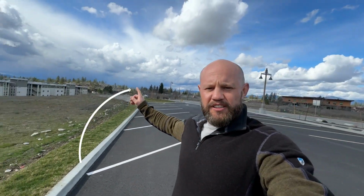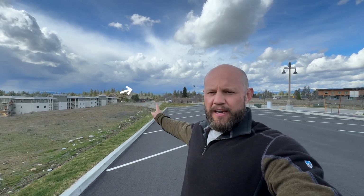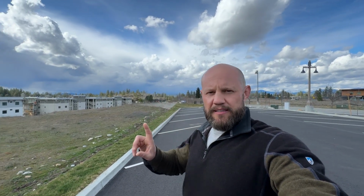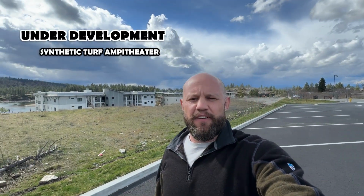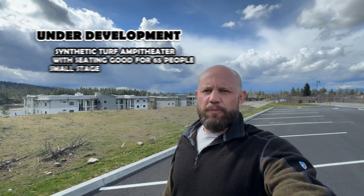One more thing that's going in down there, you can't quite see it from here, but just over that little hill right there, Avista, which is the utility company out here, and the city of Post Falls have partnered to build a new park along the Spokane River in the landing area. So it's right over there, kind of by the dam. That's where the dam is that Lake Coeur d'Alene runs down the Spokane River. There's the dam that controls the height of the lake right there. That park will have a plaza with a synthetic turf amphitheater, seating for up to 165 people, and a small stage. So it could be a cool spot.